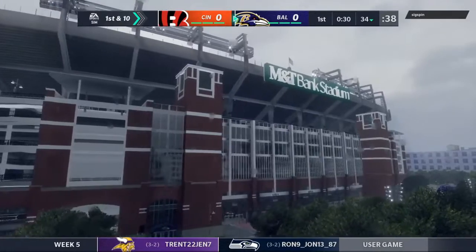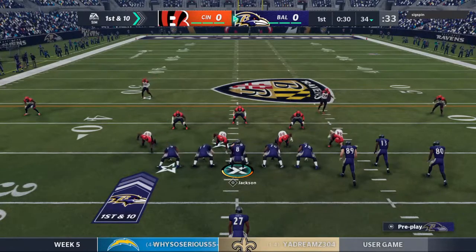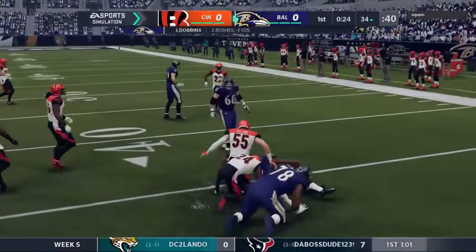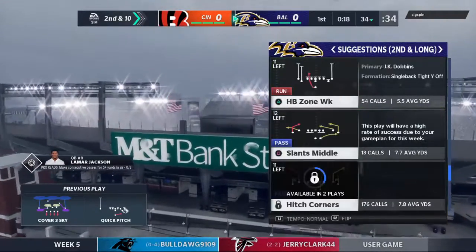I tell you, it's not easy kicking field goals in the best of conditions. Yet in a downpour like we're in right now, it makes it that much harder. And sure enough, they can't convert here. They'll start on the ground with Dobbins, trying to bounce it outside, but he's only able to get it back to the line of scrimmage.